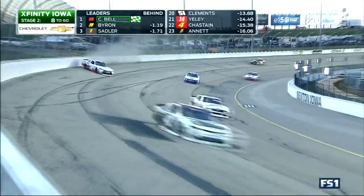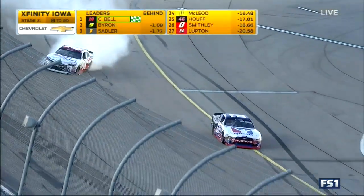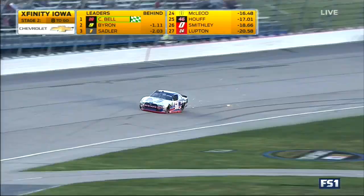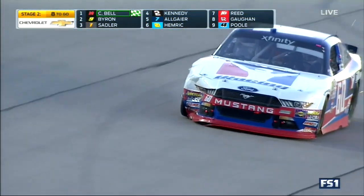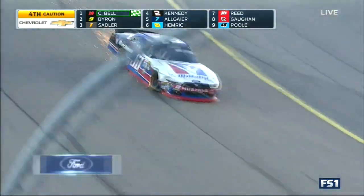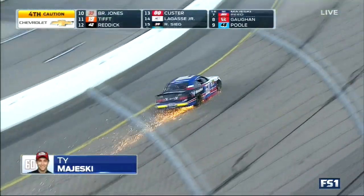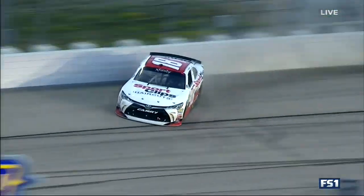Whoa! Oh, and as we talk about him, he loses it going into three here. The classic jinx, and contact with Ty Majeski, who's making his first career start tonight. And for the Kyle Benjamin fans, right front damage coming this time. A sincere apology, because we absolutely talked him into that spin. Position for a stage win. Let's go back and look at the reason for caution number four.